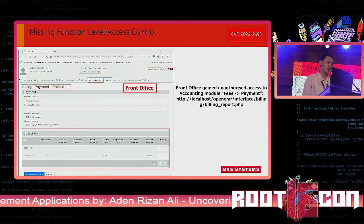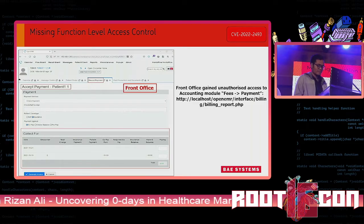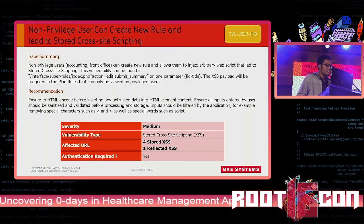So these are the two POCs I'm going to present, because there are too many for the time available. I only selected the two POCs that I think are the most impactful. And that's it for my CVE. I will pass it to Ali to continue with his findings. All right, thank you, Aden.